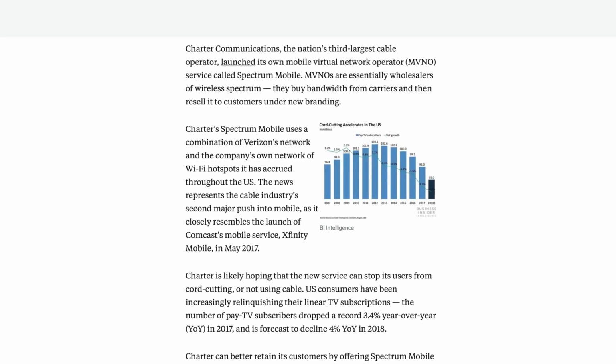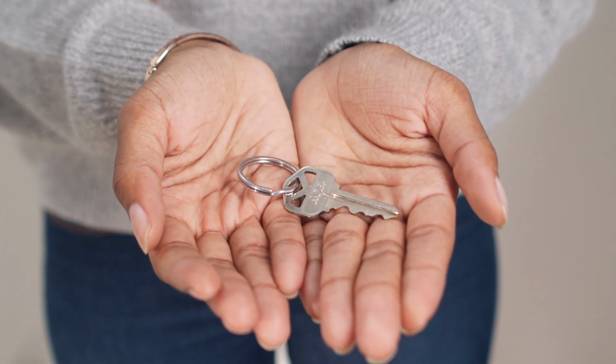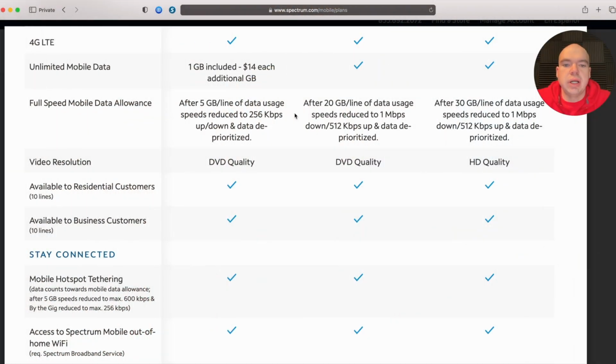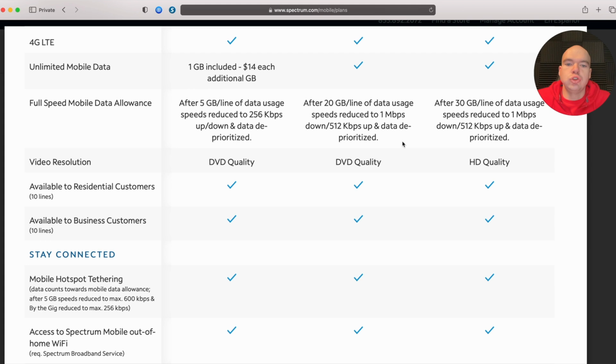Spectrum Mobile is considered an MVNO carrier, which is just fancy terms for we pay rent for our network. And they have their own limitations, which they can set. Spectrum Mobile has gone this route. After 20 gigabytes of data usage, your data speeds are reduced to 1 megabit per second for the download and half a megabit per second for the upload, and your data is deprioritized. So essentially you get 20 gigabytes of high speed, and then you get slower speeds for the rest of the month.